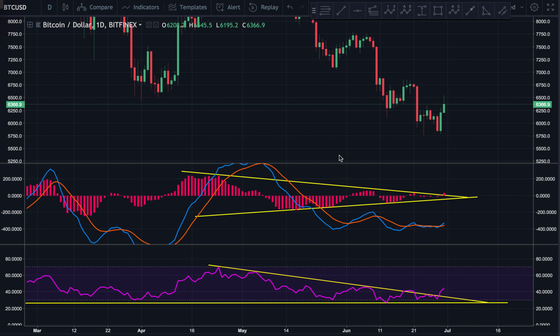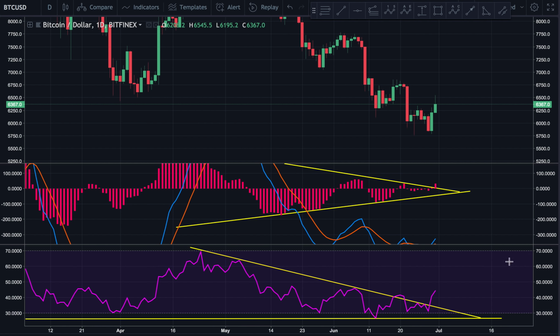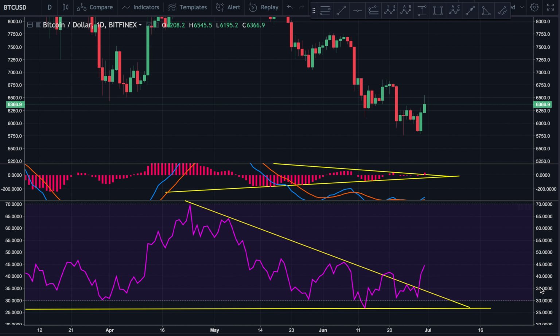Okay, I'm back. The last thing I'll show you on the histogram, or excuse me, on the MACD and on the RSI, I think we pointed this out last time. There has been some bullish divergence, for quite a while on the histogram. We can see it's been trending up as the price has been trending down. Also on the RSI, let me make this a little bigger so you guys can see it a little better, because it's a little harder to see that one.